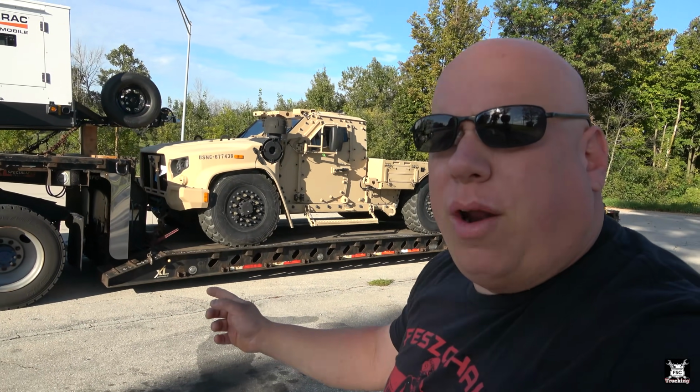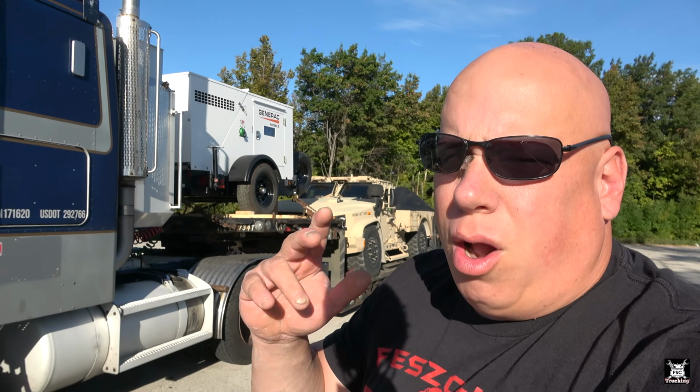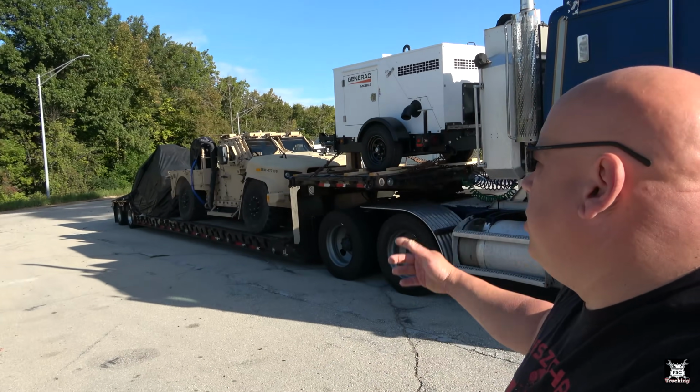Bought the trailer off of one of our drivers. He didn't want to deal with the double drop no more. He wanted to go step decking, so that's what he's gonna do. I bought his trailer. Win-win for everybody. Look at that beautiful cab over. All right, shadows galore on this side. All right, basically the same thing.